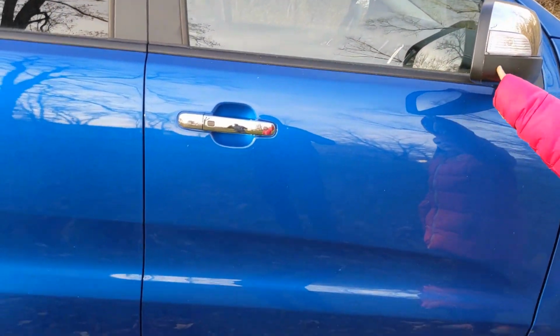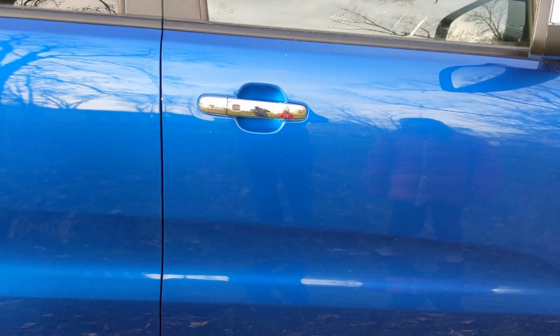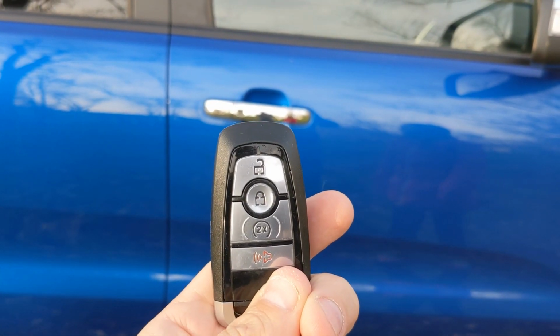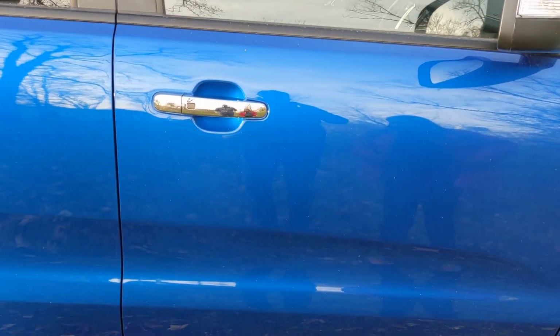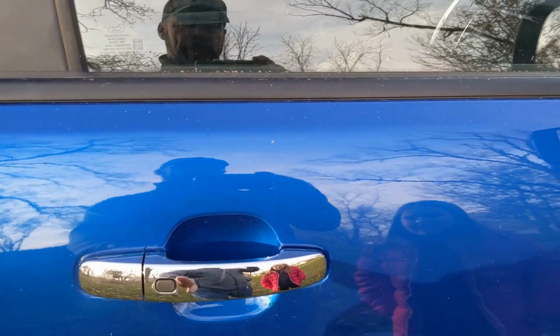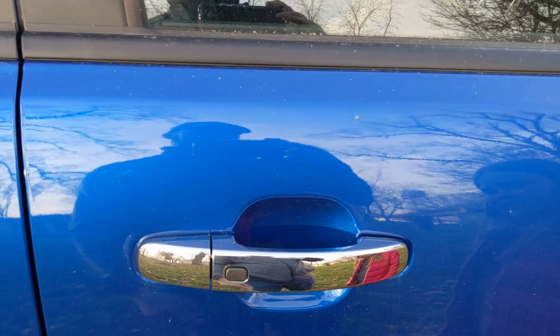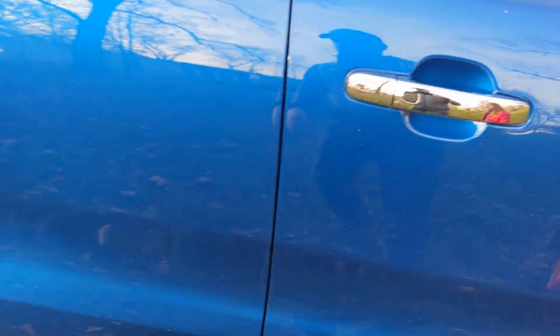But the great thing about these trucks is a lot of them come with the flip keys, but the Lariat gives you the fob. So it has lock, unlock, and then you can also have a remote start and the panic button. But the great thing about these keys is that if you walk up to the truck and want to lock it, all you need to do is press right on the little black pad, but when you're ready to go, put your hand behind it and it unlocks for you.